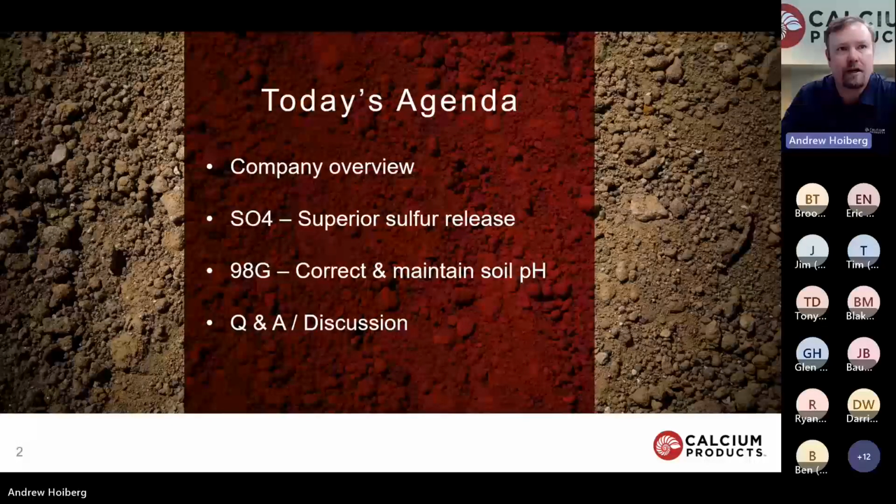First thing we'll do is cover a little bit of the company overview, some of the history of the company, and some information regarding our raw materials and how they came to be, and how we have good access to those. Then we'll move down to SO4, our pelletized gypsum, talk mainly about the sulfur release and sulfur component of this product, but also touch a little bit on the soil mending side of things.